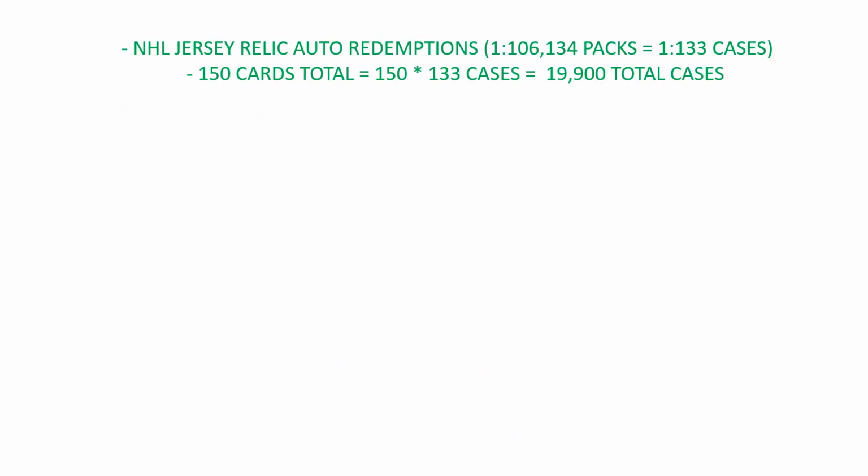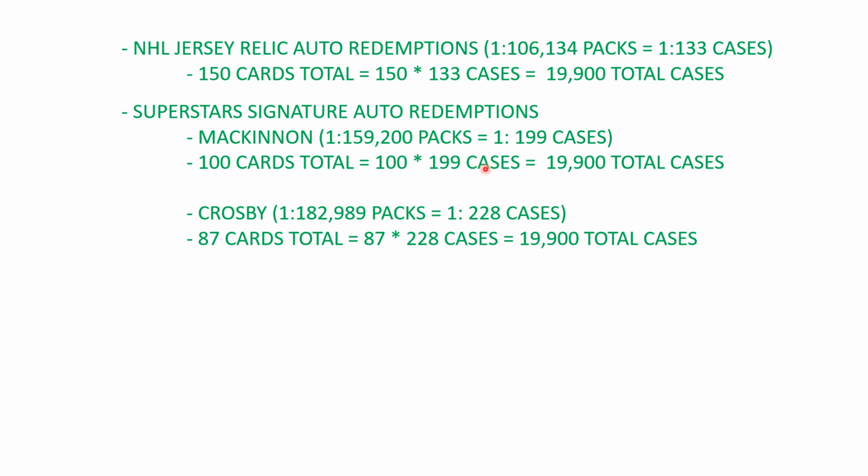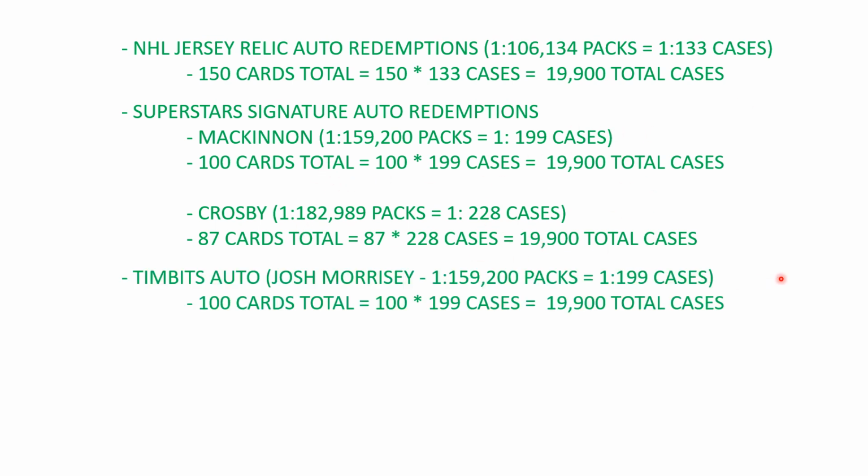And when we go through the other ones, there's the Jersey Relic Auto Redemptions, which worked out to 19,900 total cases. I'm not going to go through each one of these. The Superstar Signatures, McKinnon and Crosby, did the same thing, 19,900. If you want to see the odds, just pause the video and you can see it there. Timbits Auto, Josh Morrissey, worked out to 19,900. So you can see everything went from 19,899 to 19,905. So for the purpose of this video, we're just going to keep the math simple and we're going to assume 19,900 cases.